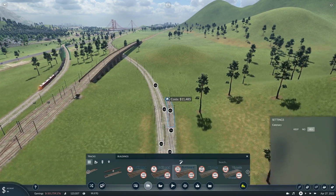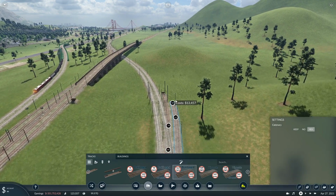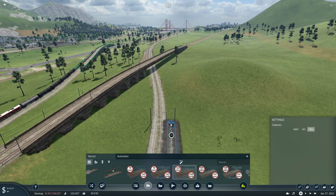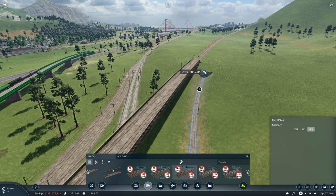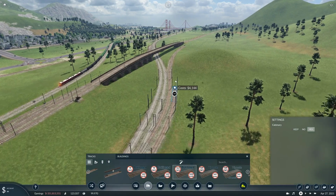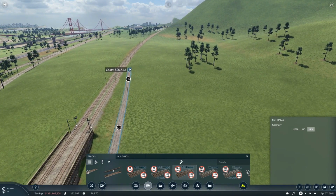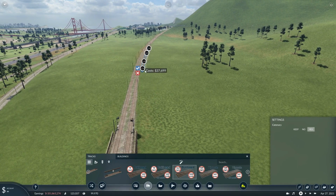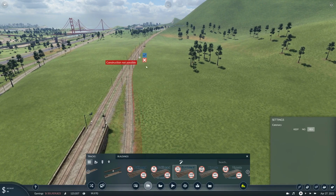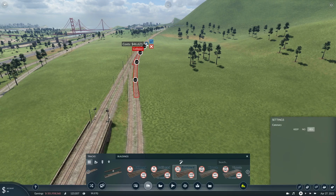Okay, so pull a section of track out that way. And this is going to be freight line. Go up or go flat even, that would be nice. And try and connect you up. Right, if I bring that down to there, and then get this in here, that should look smoother. Why do you not want to play? You're good. You're just being awkward. There we go.